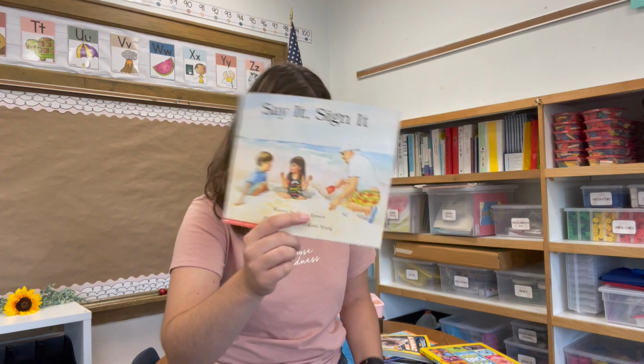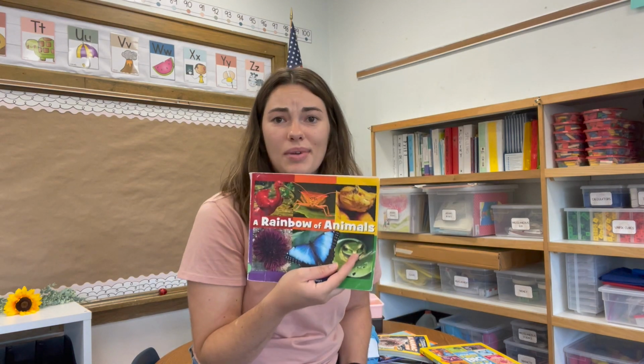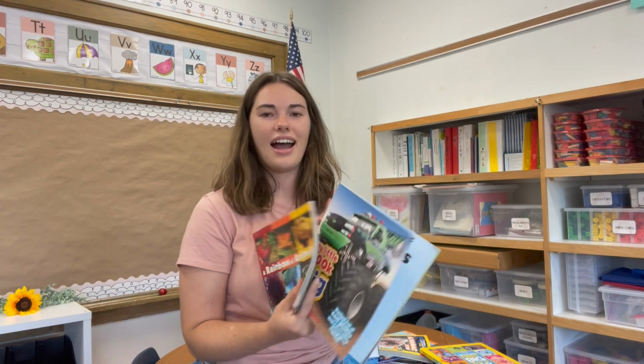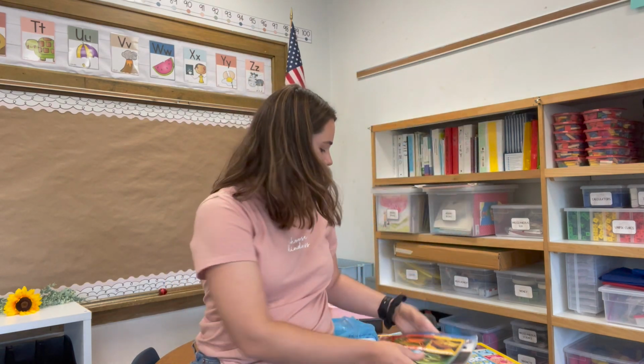I also really love sign language, so I bought a sign language book. I can't pass it up if I see it. And then another animal book, but this one's with animal colors. And then I do not have very many truck books, so I got this for some of my boys and girls. And I literally got all that for $10. Well, less than $10. So that was super awesome.